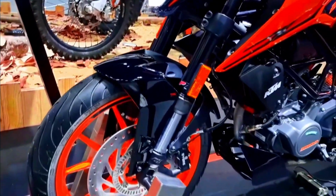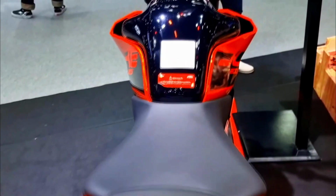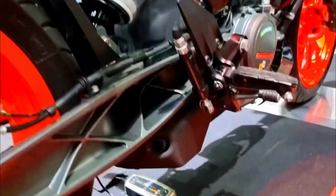Lightweight handling. The lightweight chassis and sharp suspension make the 200 Duke agile and confidence-inspiring in navigating city streets and carving up twisty roads. Optional features. Some models might offer an optional package with features like cornering ABS for improved braking control.